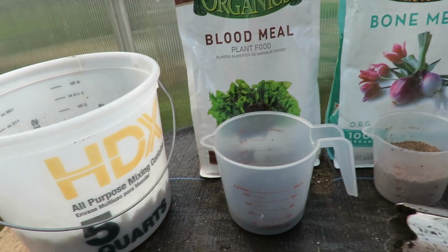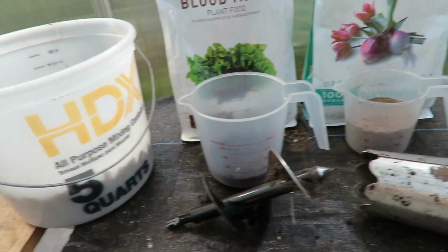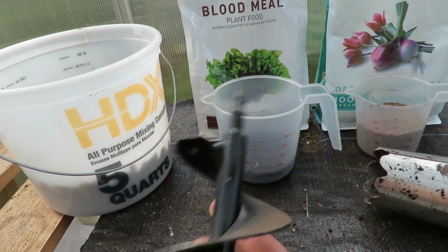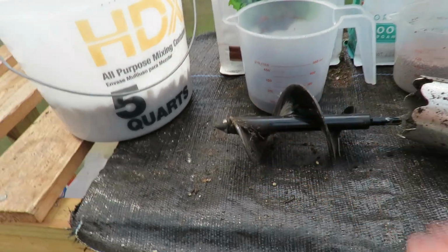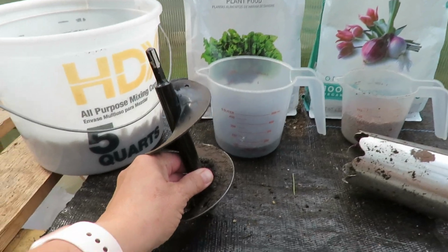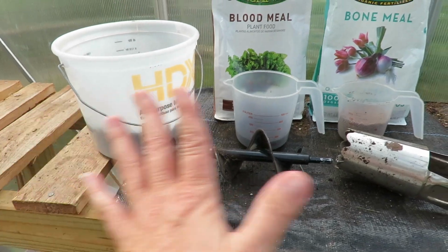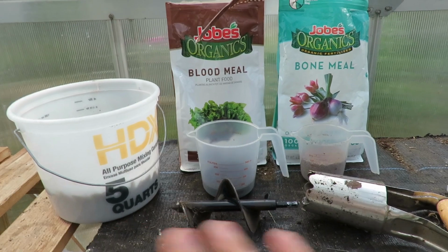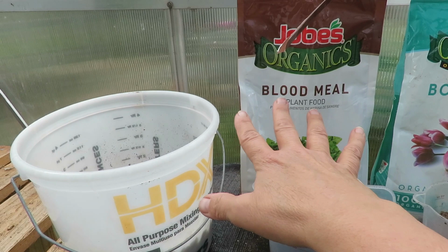I also have this auger. This goes on the end of your cordless drill. And this is for digging holes that need to go deeper, because I don't have the hand strength anymore that I used to have. And this really, you can go down pretty deep. And for the tomatoes, I want to go pretty deep. So that's all the tools I need for planting. It works for everything.